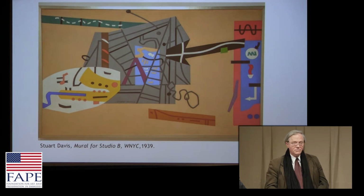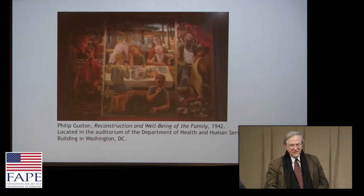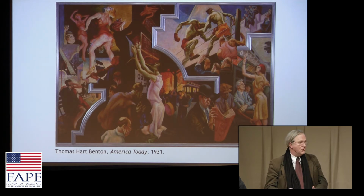And actually, if you take Thomas Hart Benton, who comes next, this is Philip Guston. This is Philip Guston working at a mural in Morelia, in Mexico, for Siqueiros. This is Philip Guston in a post office, if I'm not sure, in the Department of Health and Human Services in Washington. This is Thomas Hart Benton, and this is also very early. So the aesthetic divisions here are not according to party politics, not according to any other thing. Benton was the so-called reactionary regional painter, but he was having a lot of fun.